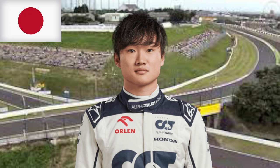Japan preview as F1 heads to Suzuka, one of the best tracks on the F1 calendar. The first sector, for example, is designed for what an F1 car should be doing. The second sector is twisty with the Degners and the hairpin, and then to end the lap, you've got one of the best corners, 130R, not really a corner nowadays because it's easy flat.